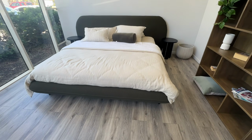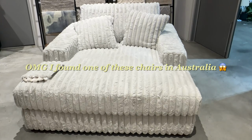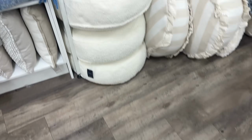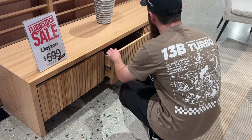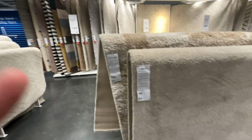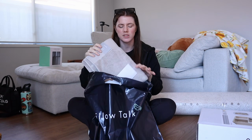That's a really cool bed. Just grab some towels, it's a pretty color.